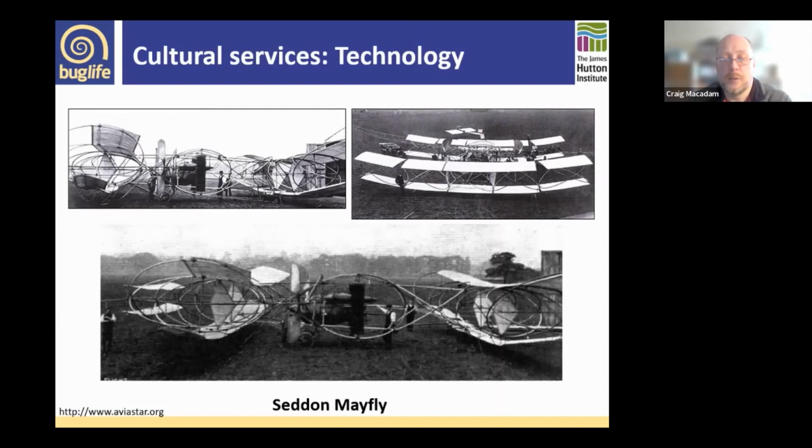Moving into technology, we're moving from architecture, I suppose, to technology. There's a range of different vehicles that have been named after aquatic insects. This is a very early attempt at flight called the Seddon Mayfly. It was designed by Lieutenant John Seddon of the Royal Navy, who was inspired by a paper model that had been made, and he hoped to win a £10,000 prize for the first Manchester to London flight.